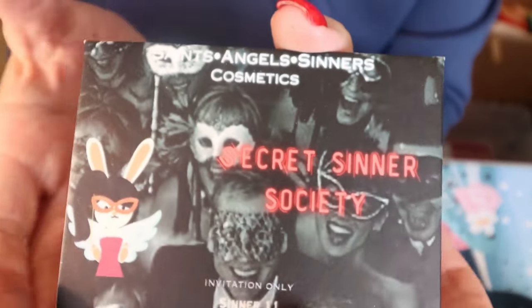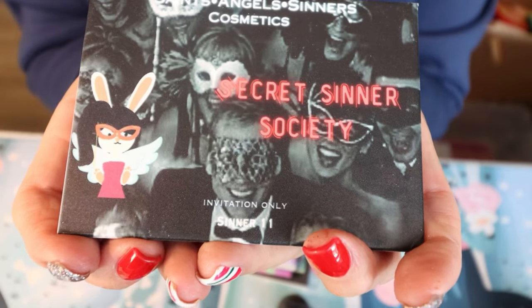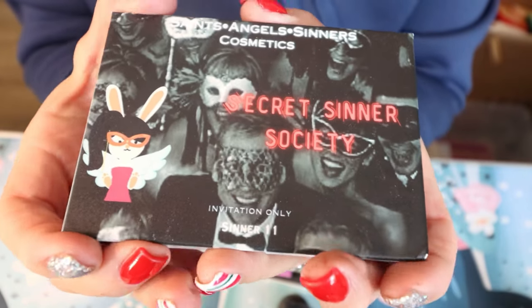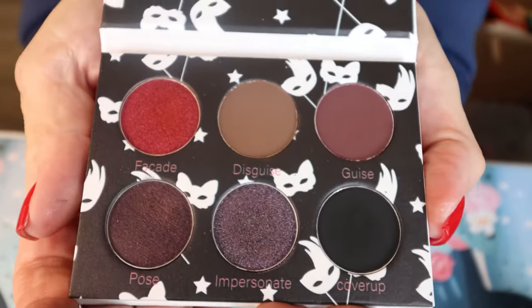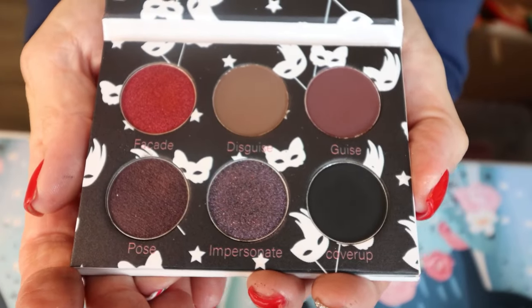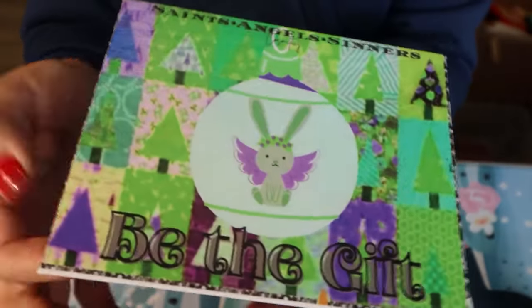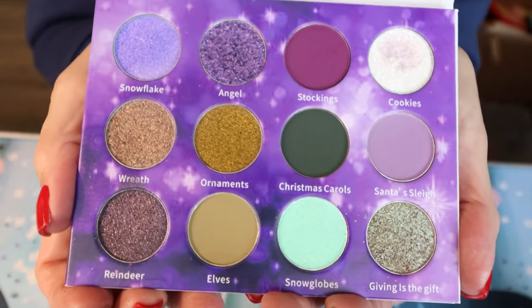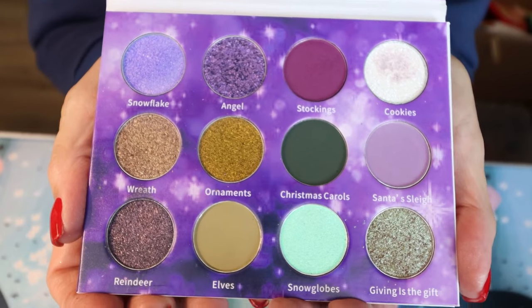So I have quite a few palettes from Saints Angel Sinners. It's an indie brand that I really, really like. The owner is lovely. First is the Secret Society. Oh my gosh, you guys, I love how deep and dark this is. This reminds me of a small version of the Chucky palette, but maybe even better quality, so I'm keeping. I also have the Be The Gift palette. I like this. I like the variation in the color story. Grungy and the shimmers are spectacular.